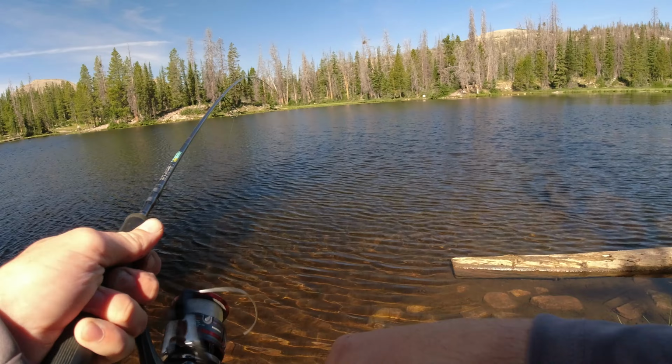This one is definitely the biggest one of the day. All right, guys, look at that. Biggest tiger trout of the day. Super pretty pattern on him. Let's let him go. There he goes.